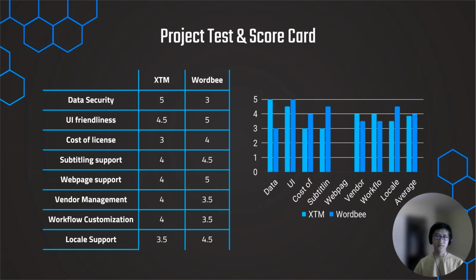Thank you, Elena, for talking about all the TMSs we have discovered. And eventually we settled on XTM and WordBee to make a comparison to see how that works. XTM is our control group, which we have learned, and it is very welcomed by the industry. And WordBee is a new TMS we chose to test on. So you can see, according to the scorecard here, WordBee somehow outperformed XTM with 1 point higher in terms of the average score.